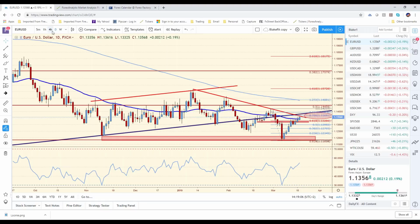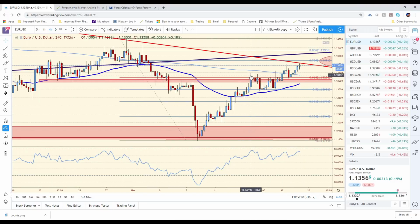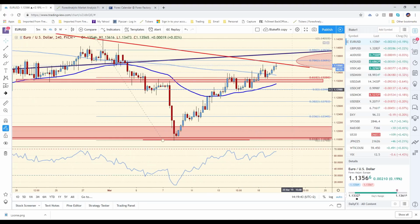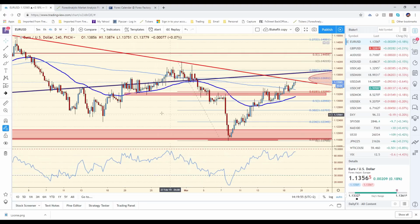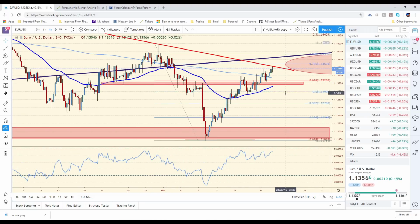And you notice the last few sessions, we rally into the morning, then we slump in the afternoon, rally into the morning, slump into the afternoon. We're rallying into the morning here in New York. Would this be a decent place to be short, especially ahead of the FOMC tomorrow? Possibly, but remember the market is also expecting a dovish FOMC, so there's a little bit of a risk of trying to short up here. However, from a risk reward standpoint, it does make sense to be on the short side of the euro right now. I'm not doing it, I'm just pointing that out.